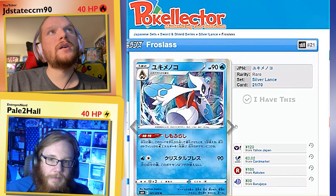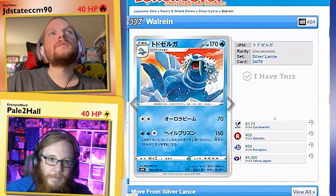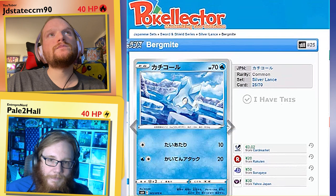Froslass. My bad. Whoa. Spheal. Sealeo. With no picture. Nice. Wailord. Oh, we'll go back and see that guy real quick. There he is. Wailord. Keep going. Come on, VMAX cards.